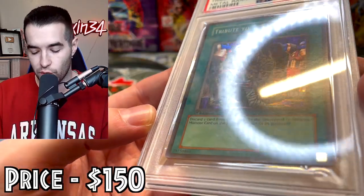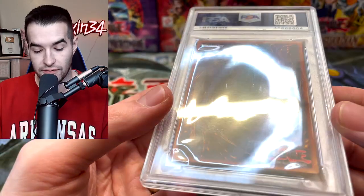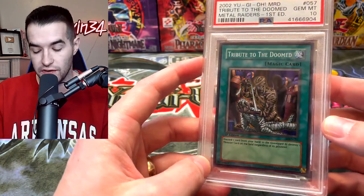This one does have a little bit more of a scratched up case here, but it is not the card. Keep that in mind. But you would maybe have to reslab it if that bothers you. It does have the former sleeve in there. They used to do this, but they don't anymore. This one I'm asking $150 for this.